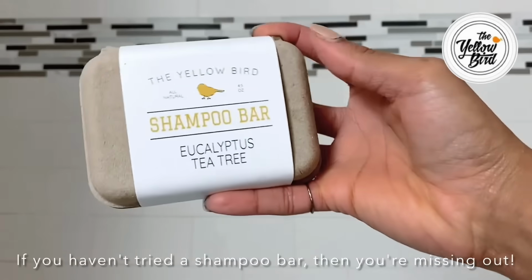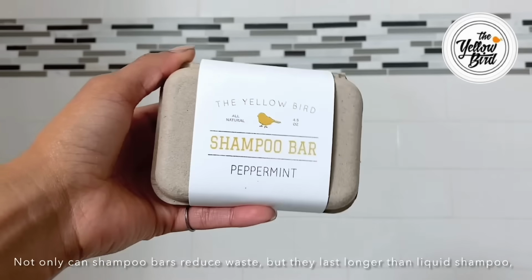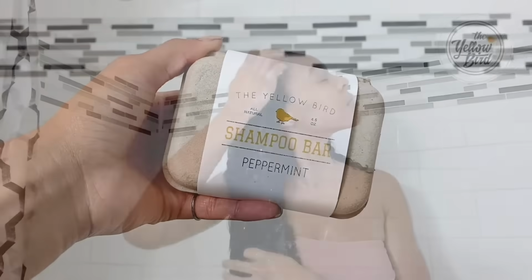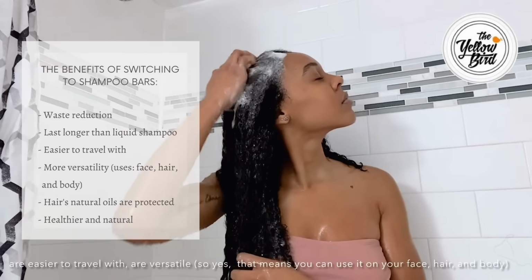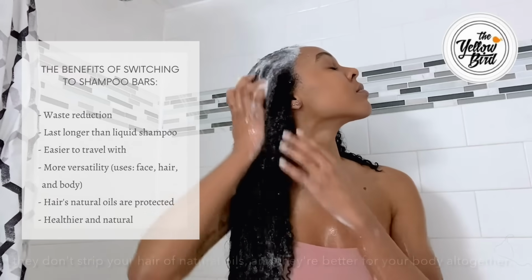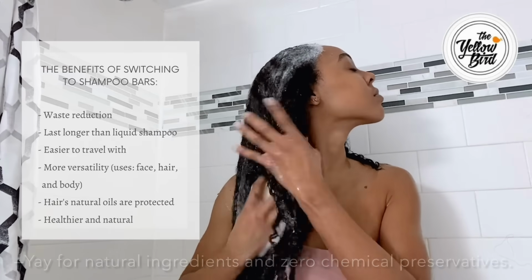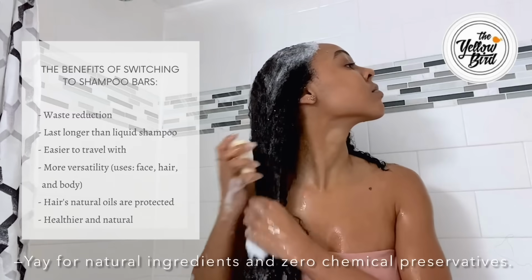If you haven't tried a shampoo bar, then you're missing out. Not only can shampoo bars reduce waste, but they last longer than liquid shampoo, are easier to travel with, are versatile, so yes, that means you can use it on your face, hair, and body. They don't strip your hair of natural oils, and they're better for your body altogether.